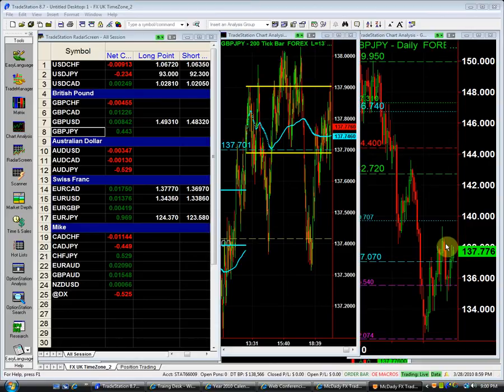Again, this is another gimme trade. It's another easy trade. It's another trade that we should be, again, just taking with a high degree of confidence, looking at a high probability trade.